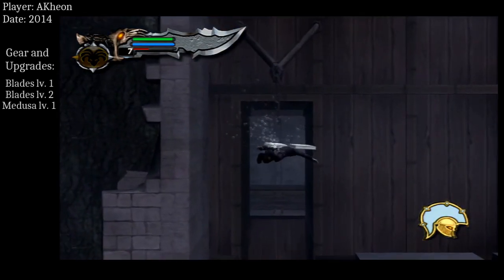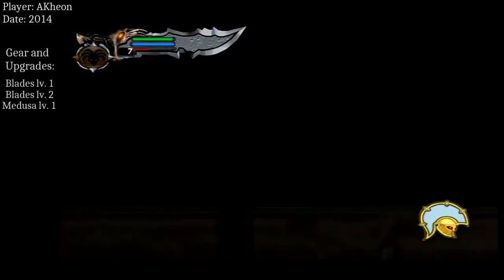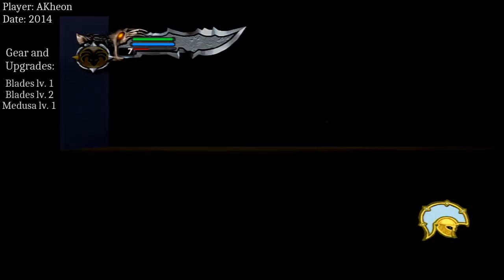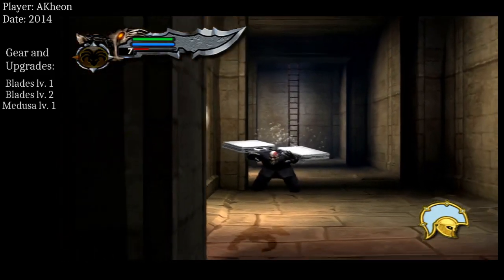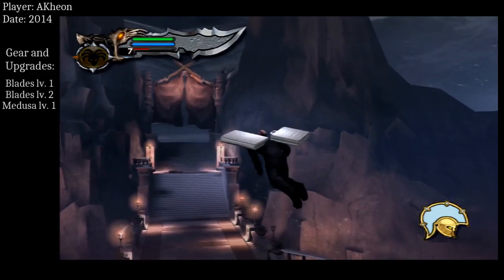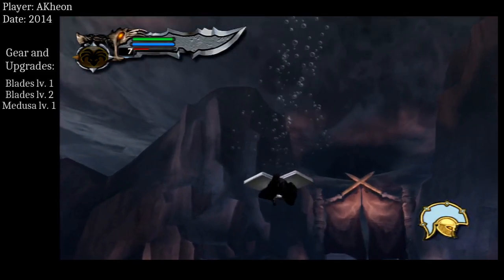The camera works in a fairly strange way while swimming in air. The camera angle doesn't update automatically while swimming through areas. However, pressing select forces the game to update the camera, so I sometimes enter the pause menu just to fix the camera angle. Gates of Athens were skipped by swimming past them.